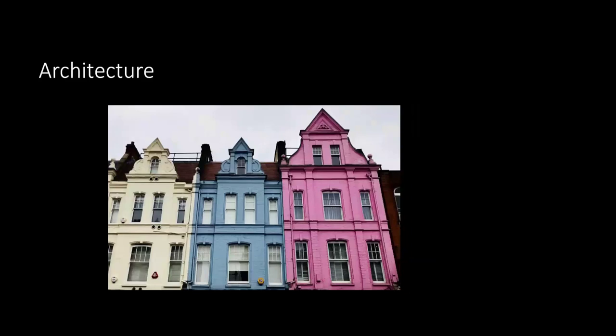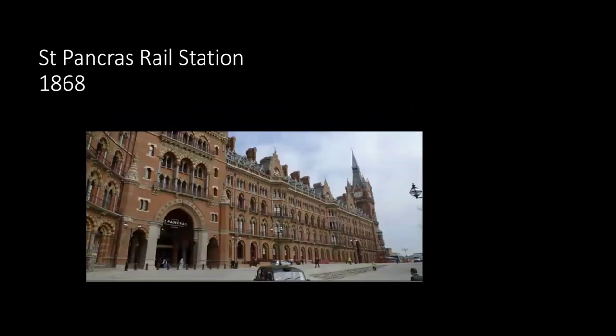Okay, a little bit about architecture. Let's see how far we get. St. Pancras Station. This was designed by William Henry Barlow. It is built in the Gothic Revival style from red brick. Again, an absolutely jaw-droppingly beautiful building, in my opinion. It has a single-span train shed roof. This was the largest cast iron and glass structure of its type at the time.